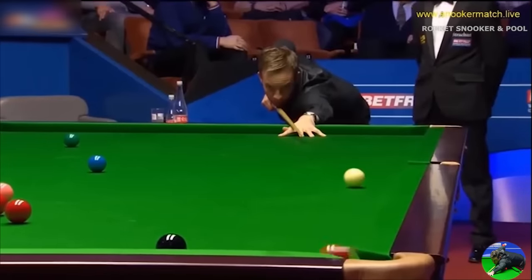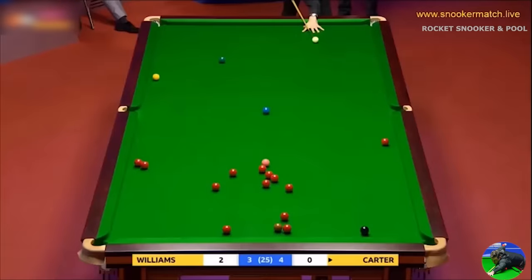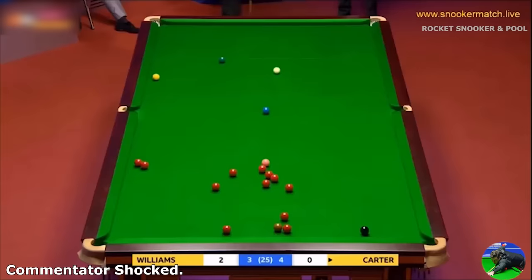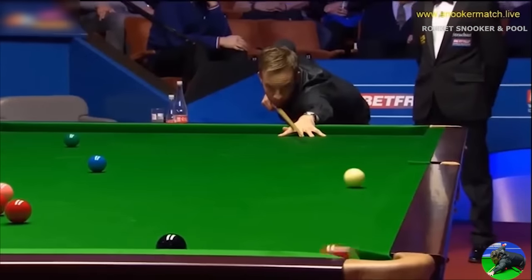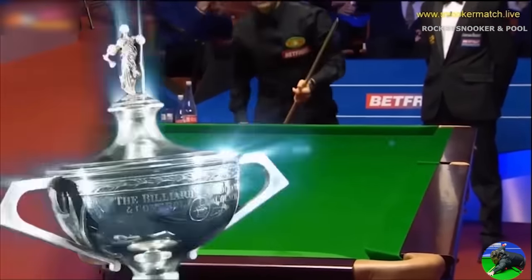Ali Carter delivers a jaw-dropping shot from afar, leaving commentators in awe with its sheer power. Oh, what a shot! Oh. Wow, what a pot! Yeah, he played that in such a way.